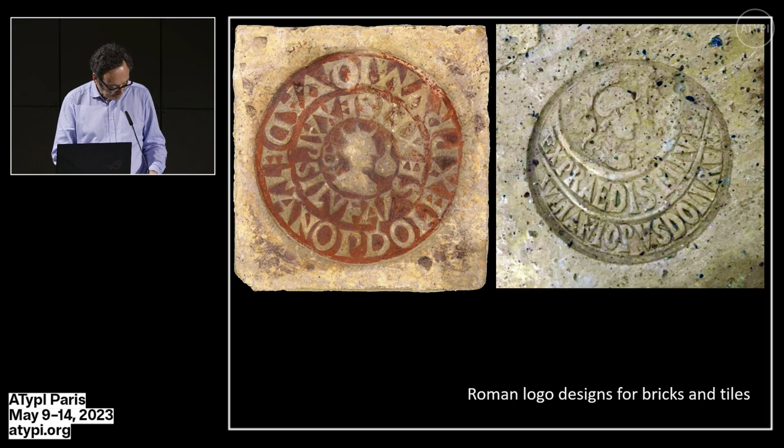So this happens in many kinds of manufactured objects, like water pipes, all sorts of everyday material, where the lettering is impressed using a stamp. So it's not carved, of course, or painted.